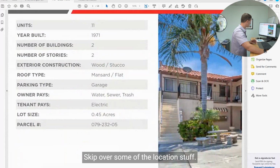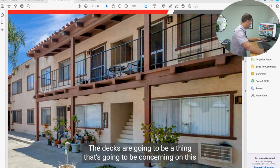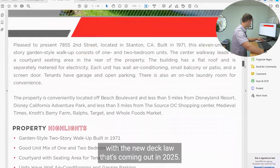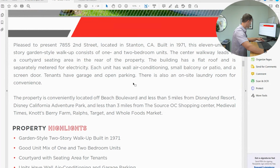Skip over some of the location stuff. 2-story stucco, tile roof. See if we can get some aerials here. It's older vintage. You've got those stairs. I'm not crazy about that. The decks are going to be a concern on this with the new deck law that's coming out in 2025. But you don't have any subterranean parking or anything like that. You've got on-grade parking.